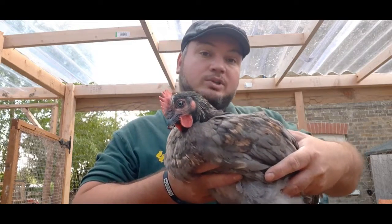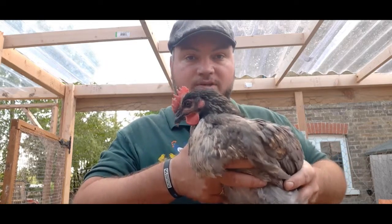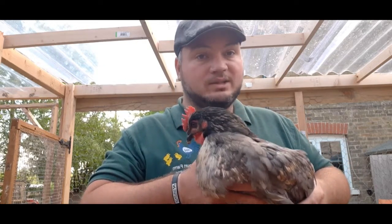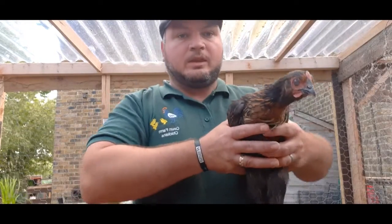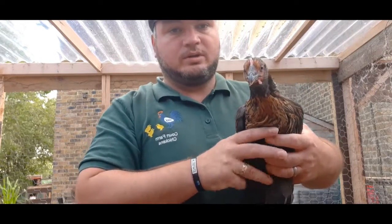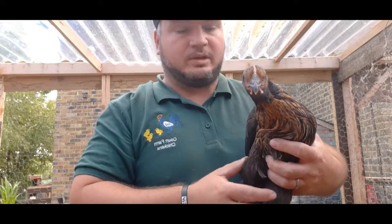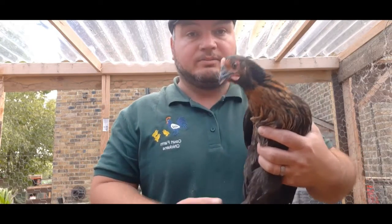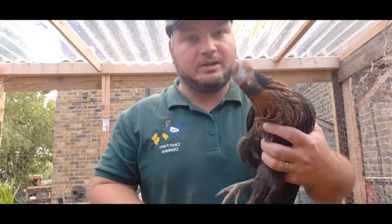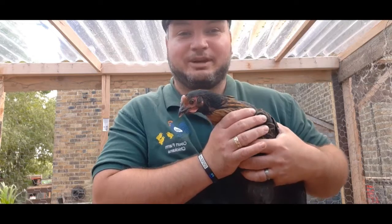Okay, we'll just show you a couple more breeds. This is quite an obvious cockerel. We'll show you a breed that isn't quite so obvious, it's more subtle. Okay, so this is your Rhode Rock. It's a hybrid hen. Goes by quite a few names: Comet, Copper Comet, Black Star. It's from the Rhode Island Red. Really nice bird. They're not the smartest of birds, but they're very pretty and they're very affectionate.